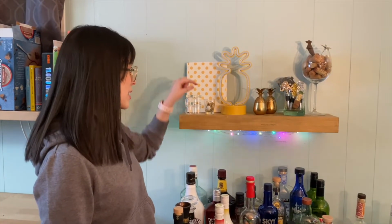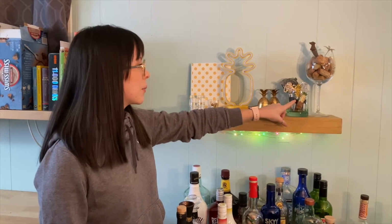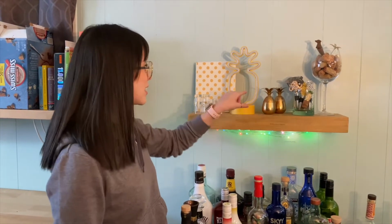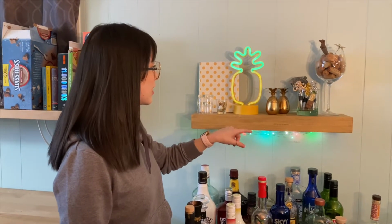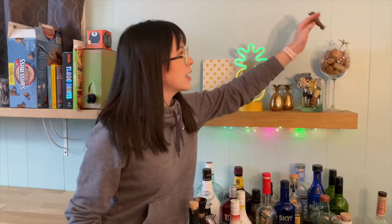Okay, yes. So on the top shelf, we got our accessories. We got some wine charms, some, what are these called? Wine stoppers. See, this is what happens when you talk too fast. You can't think at the same rate. Oh, we need to turn our pineapple on. Oh, pineapple theme is very apparent. And then this one is my favorite wine stopper. He's a wiener dog.